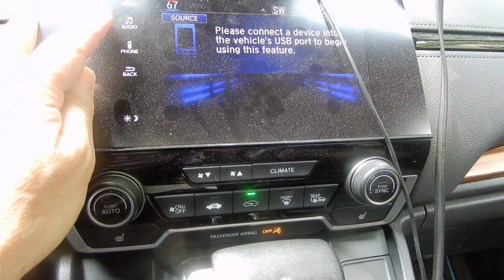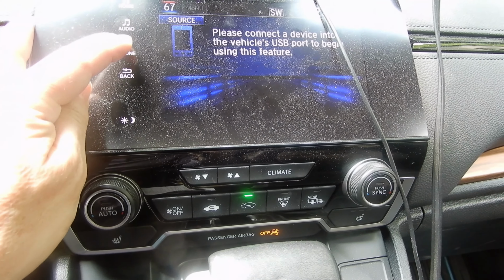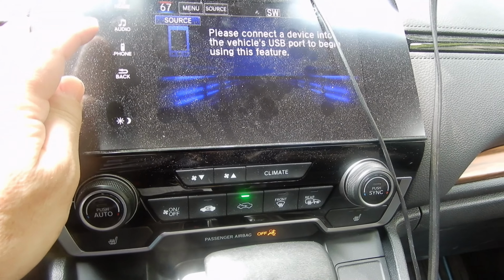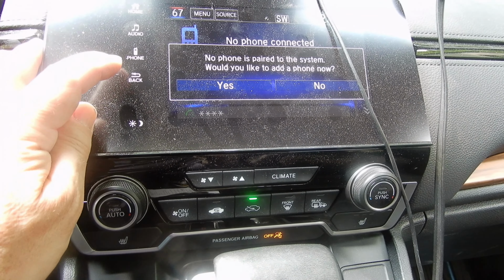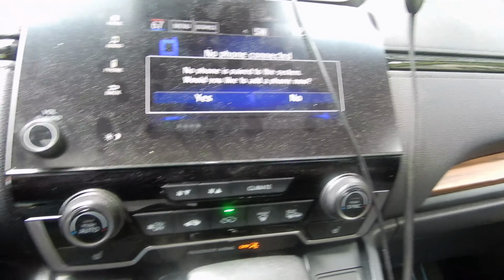Radio, I am not really a radio guy, so I did not use it a lot. I would say almost never, actually. The phone, I need to bring back the phone here so that I can show you better.